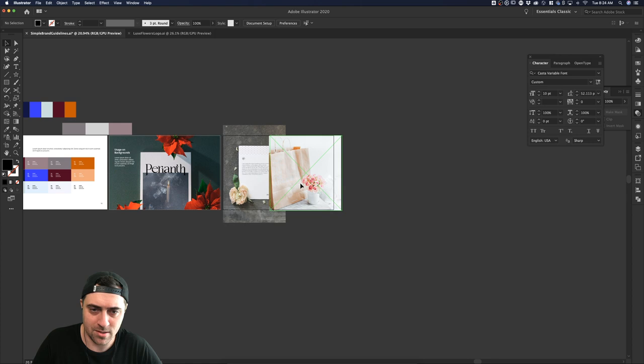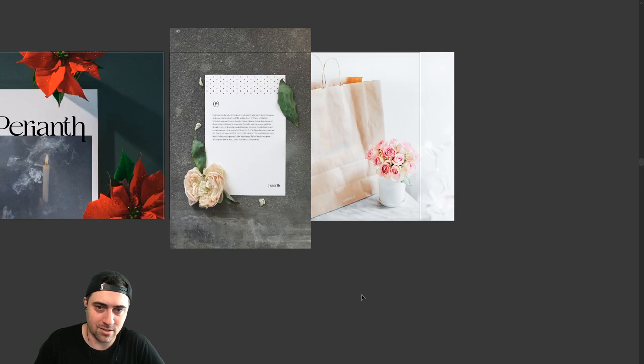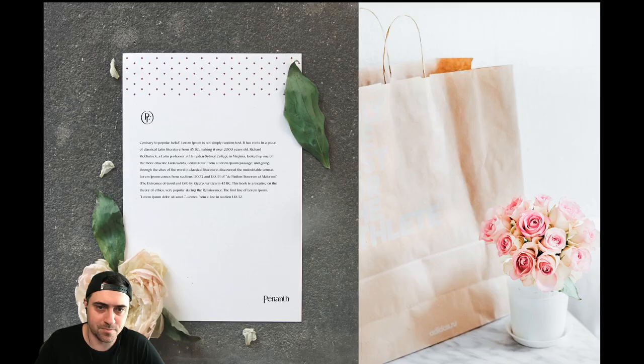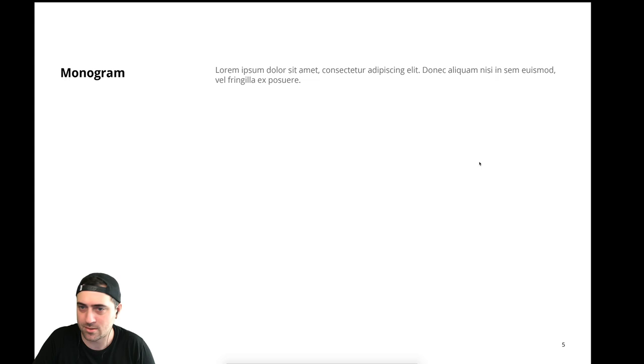What I'm going to do is paste this behind: Command X and then Command B or Control B to paste the object behind. That way you can have two different mockups all on one screen. And then whenever you're presenting to a client, all they see is, let's see here, View, Presentation Mode. You can see exactly what the client sees. I don't know if you guys can see that. Yes, you can. Perfect. So you can walk them through.